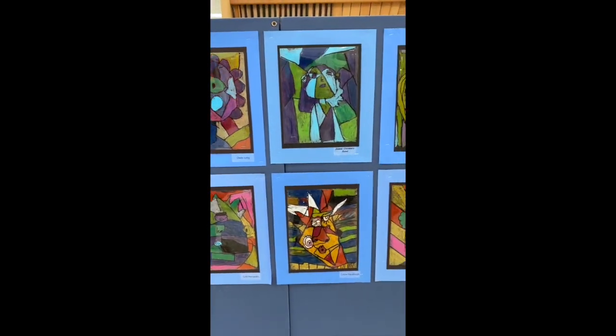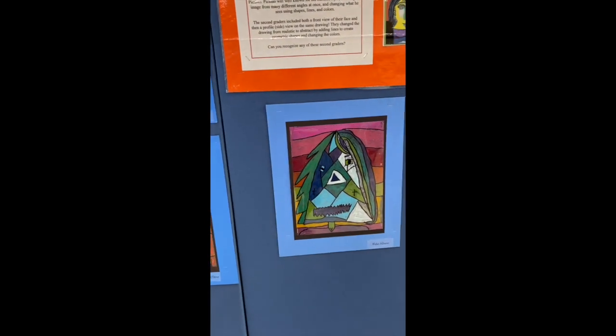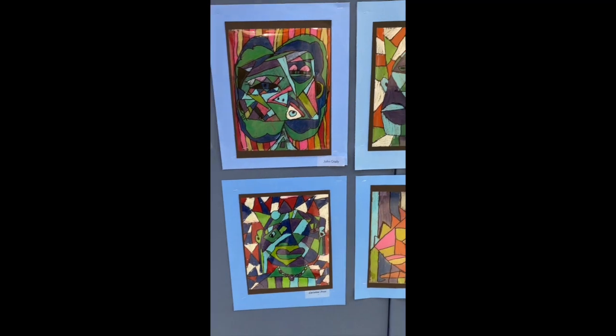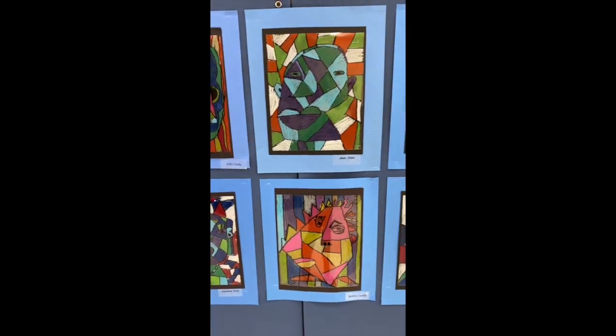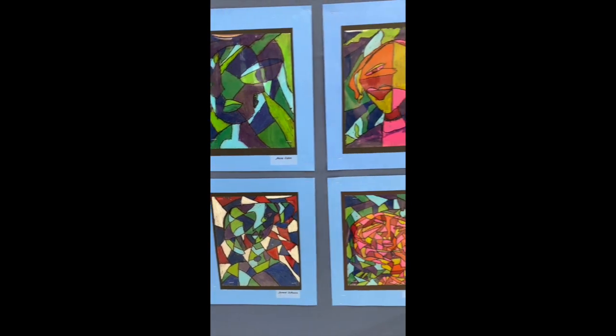These Picasso portraits were inspired by Pablo Picasso, and students really had a great time creating these because they are more abstract, colors didn't have to be real, and placement didn't have to be accurate. So they really enjoyed doing these, and again, we focused on those warm and cool colors to make them pop.